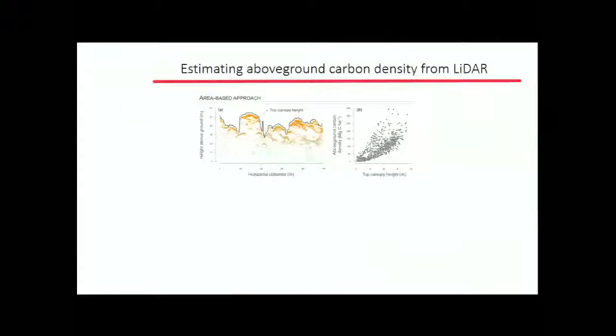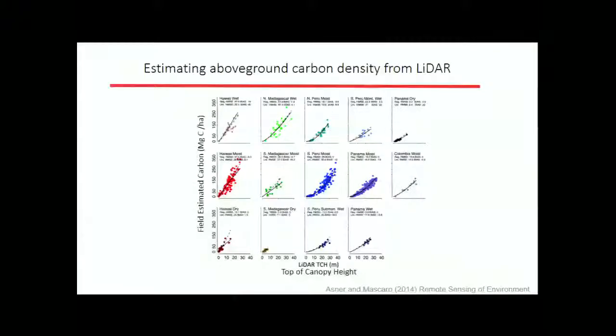That's what we've got here, top of canopy height and above ground carbon stocks measured in the field. And here's, well, I'll explain what these points are in a minute. And so this is not taking a lot of that sophisticated data set. It's really taking a very simple summary statistic, the mean of canopy height, top height. And this is Greg Asner's work from 14 sites around the world. And you can see it works reasonably well. We've got top of canopy height from the LiDAR and field estimates of carbon here. And we're getting these power law relationships for these different parts of the world.